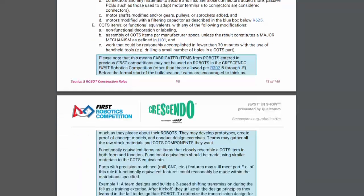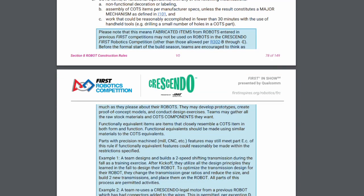Blue box. Please note that this means fabricated items from robots entered in previous FIRST competitions may not be used on robots in the Crescendo FIRST Robotics competition other than those allowed per R302-B through E. Before the formal start of the build season, teams are encouraged to think as much as they please about the robots. They may develop prototypes, create proof-of-concept models, and conduct design exercises. Teams may gather all the raw stock materials and COTS components they want.